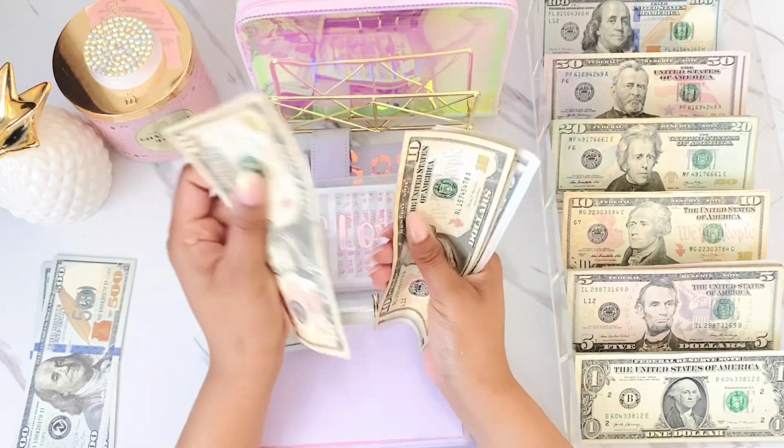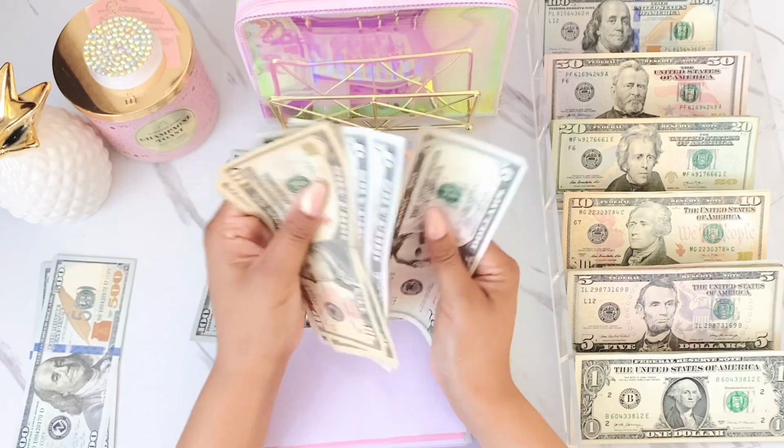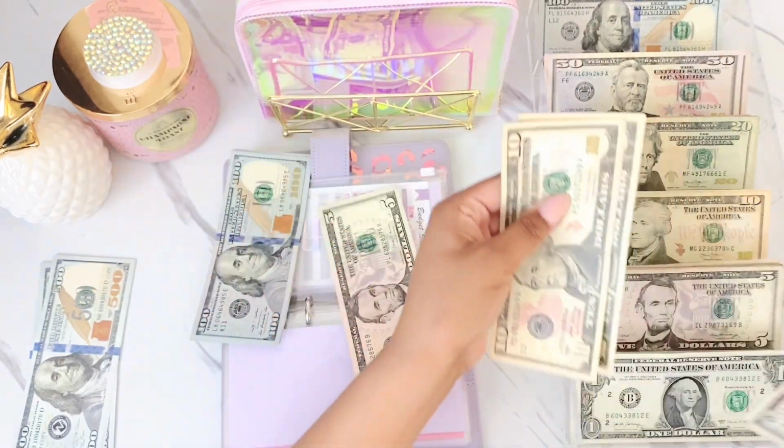So self-love has 10, 20, 30, 45. So we'll do 2 20s.